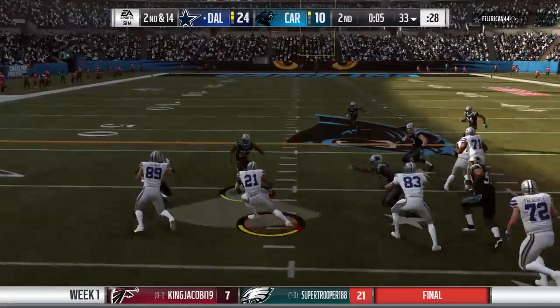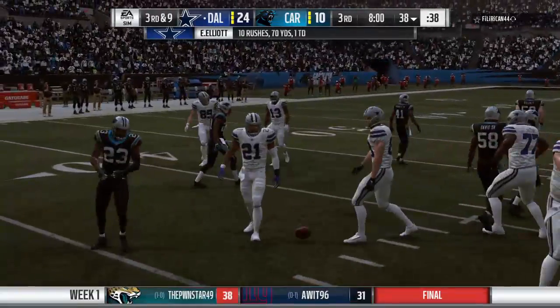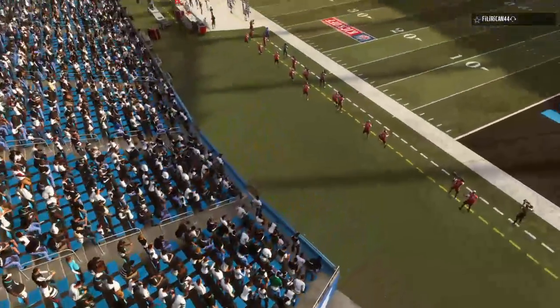10th carry now for Elliott. And he'll work this one up to about the 38. So we've reached halftime here on opening weekend.